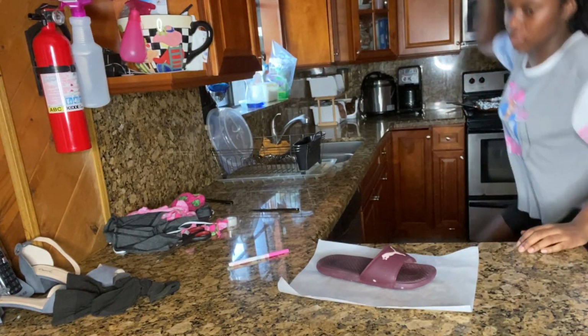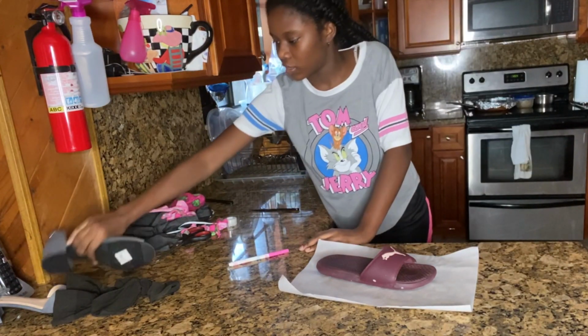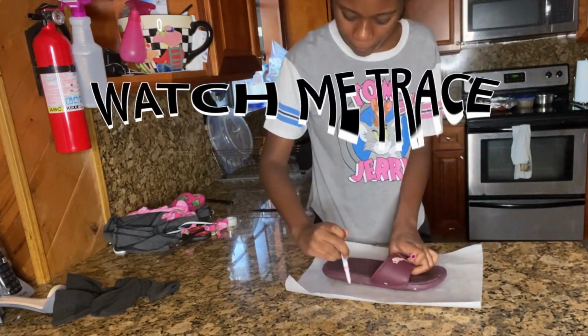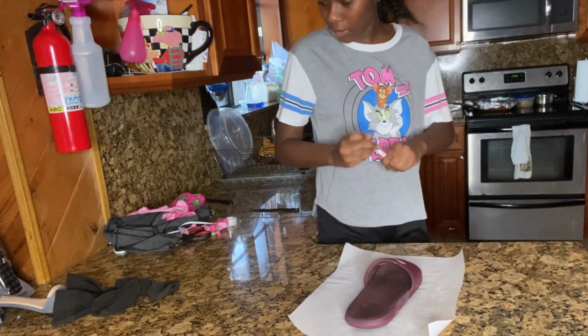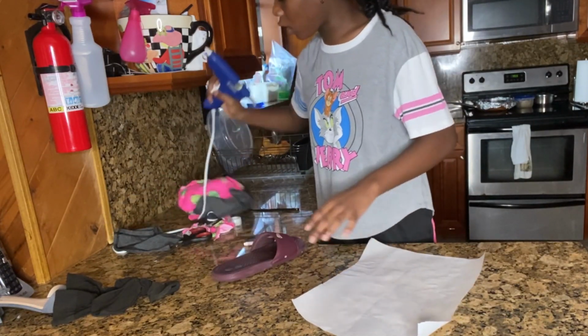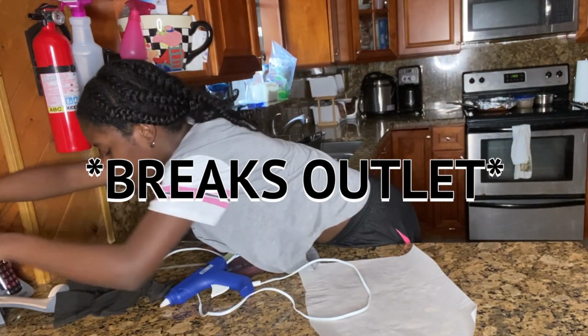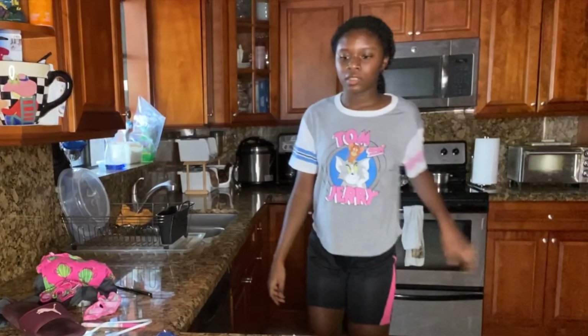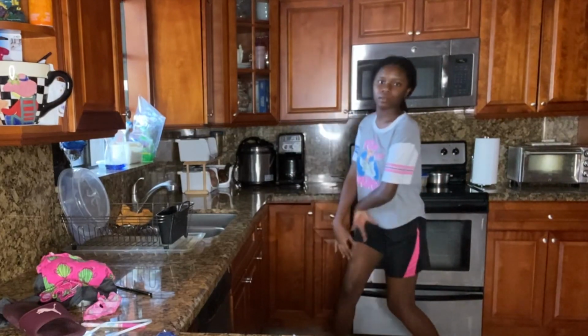Now I'm just footless. Gosh, should I use this heel? Let me just get on this. She said to trace it out. Okay, then I'm going to get my hot glue. And we'll just wait for it to get hot or something. Let her do something while we wait.